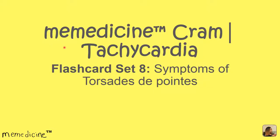Medicine cram, tachycardia, flashcard set 8, symptoms of torsades de pointes. And for those of you who are wondering what the concise definition of tachycardia is, it's an abnormally rapid heart rate. We'll get into a complete explanation of torsades de pointes a few flashcards into this deck. And this deck of cards can be used for review for the National Council Licensure Examination.